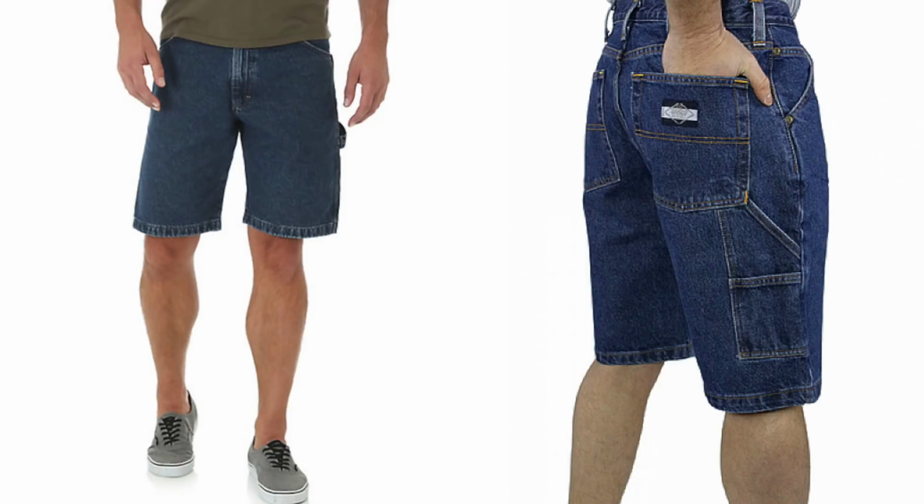Yes, jorts are in. It's part of that festival vibe that everybody's on right now. Now, like I said, these are a more modern take to them. It's not the carpenter jean shorts that I've told you before to not wear.